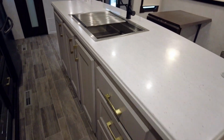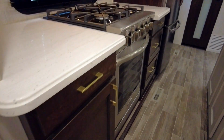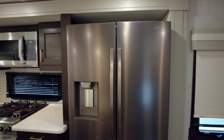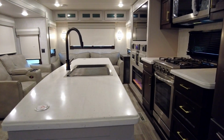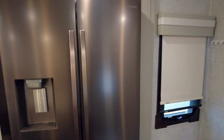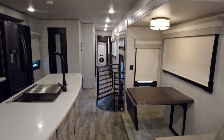The kitchen offers increased counter space and storage all around. A stainless steel 4-burner gas range, matching microwave, and 20 cubic foot residential refrigerator round out the appliance list. When it is time to cook, the kitchen island provides additional pop-up power outlets and surface area for meal prep, and adjacent to the refrigerator is a large lighted pantry with easy access to supplies.